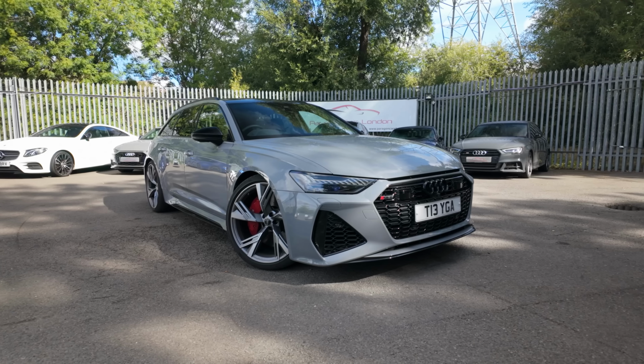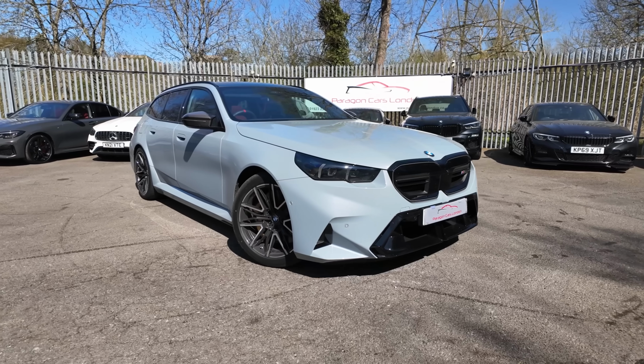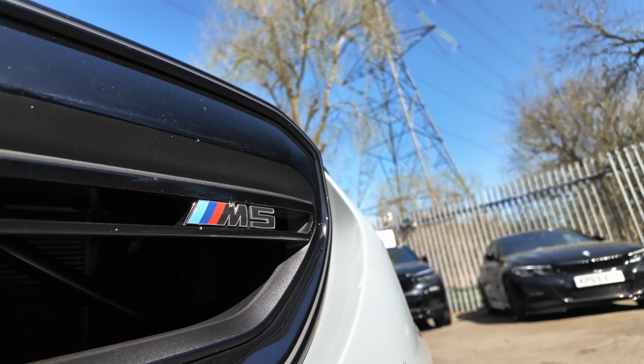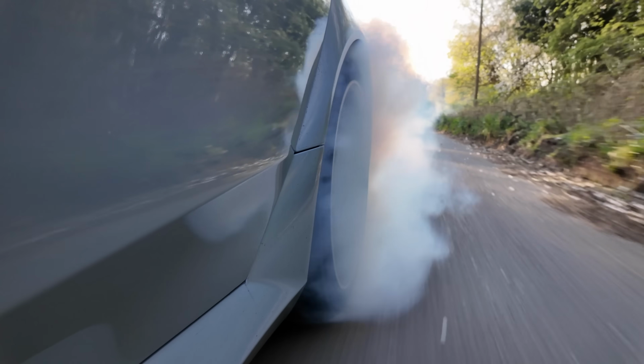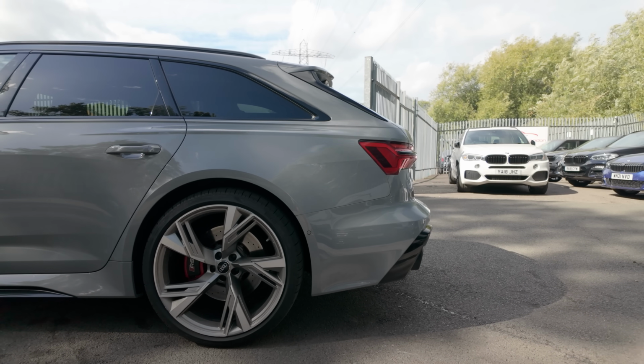Why is the Audi RS6 known as the ultimate daily driver? Now, cars like the BMW M5 have more power, are slightly faster, and they have the option of going into rear-wheel drive only mode. But you say the BMW driver doesn't have the option of a big boot like this Audi RS6 has. Well, at least not in 2020, they didn't.